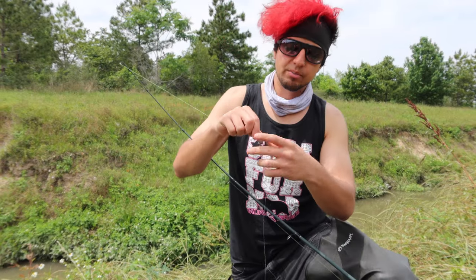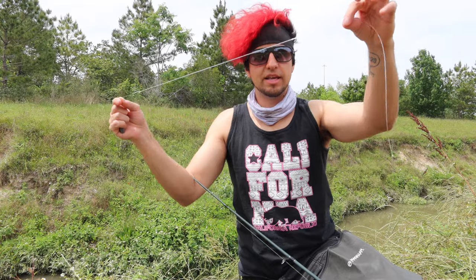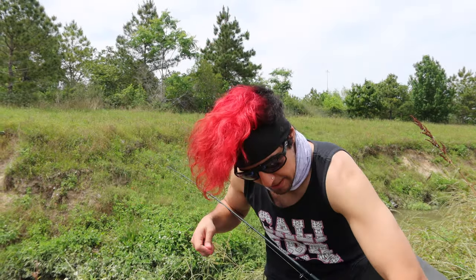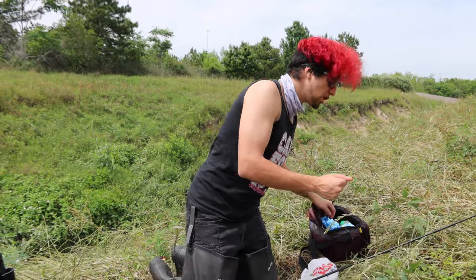Today, I'm just gonna keep it simple. I have my main line, and I put an egg weight, and just the swivel with my leader, and a small little hook for bait. I'm just gonna use some nightcrawler worms, and that's basically it. So we just want one.